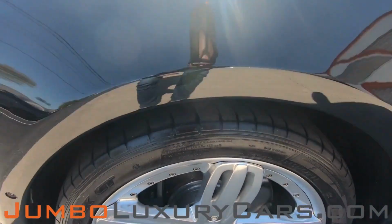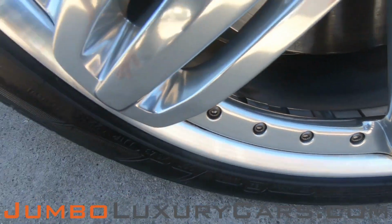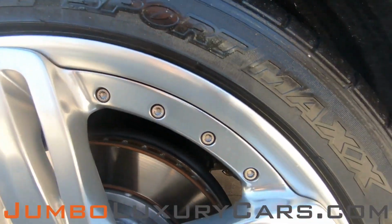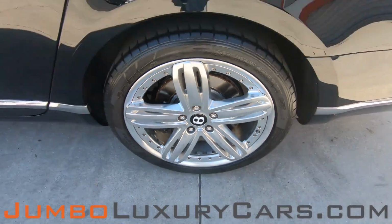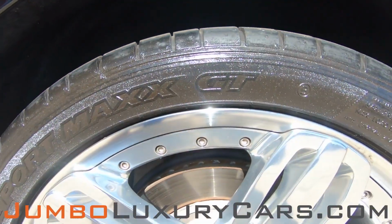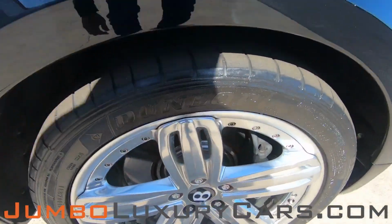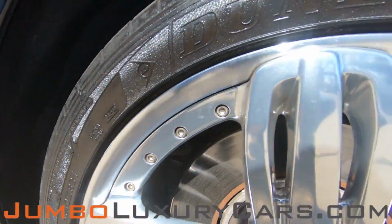Now let's take a look at the rims and tires, checking for any curb rashes, also tire condition. Absolutely no curb rashes. Tires are in excellent condition. No rashes on this rim. Overall, the rims and tires are in excellent condition.